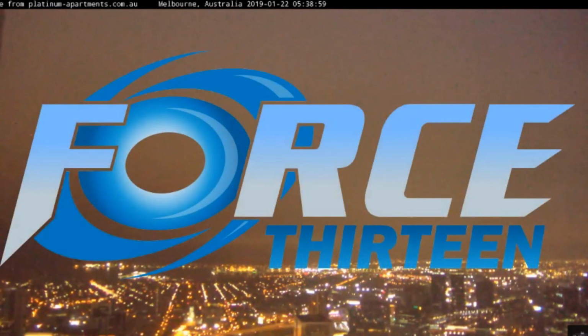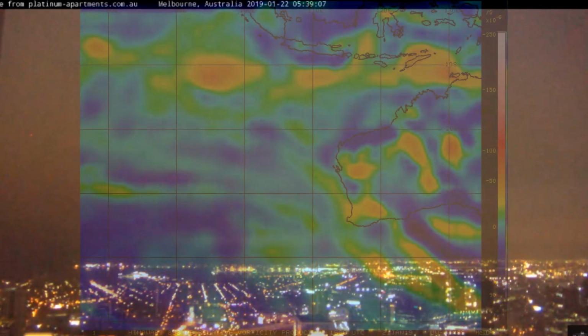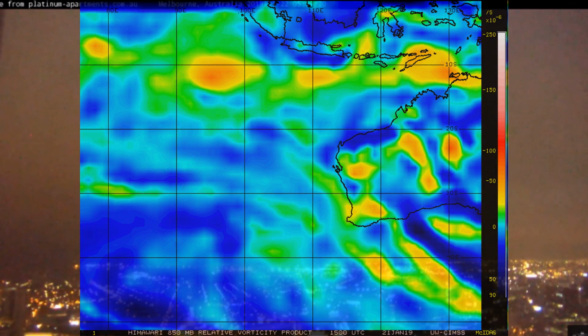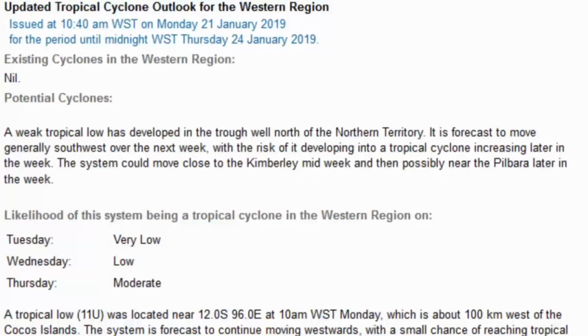And welcome to update 2 from Force 13's AU channel, re the developing tropical scene. At this point in time, we'll have a look at an 850 millibar vorticity image, and you can clearly see that this one is going to develop further. We have 3 systems on the radar.